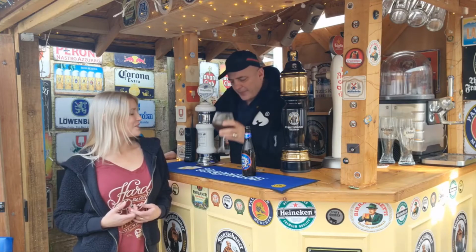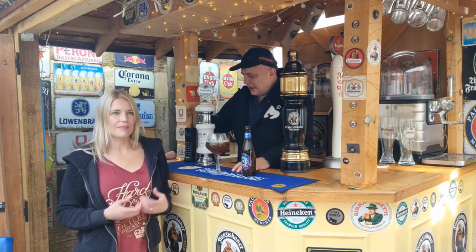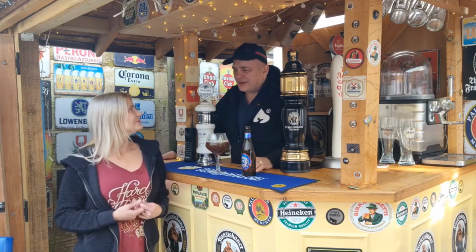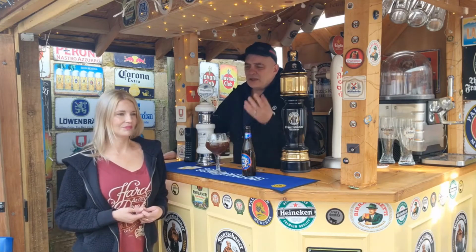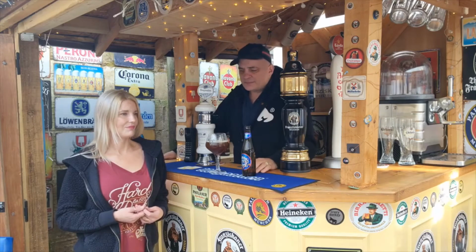It's got those flavours. It's quite warming as well. Yeah, oh, it's very sharp. It has got the malt taste in it though, hasn't it? Slightly. A slightly sweet malt taste, but it's overridden by the aftertaste, which is very sharp.